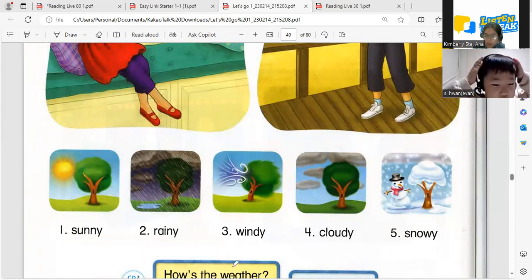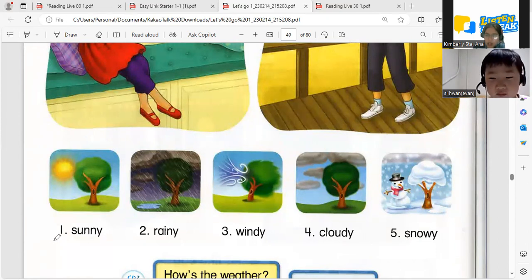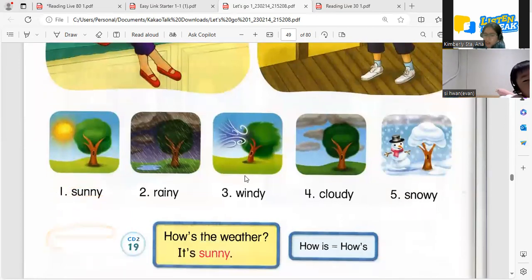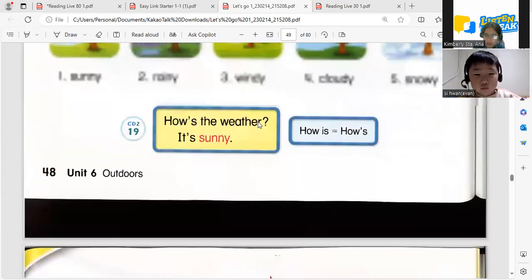I don't like windy weather. I don't like cloudy weather. I don't like snowy weather. What weather do you like? Sunny. You say, I like sunny weather. Very good. So let's try this one together, okay?